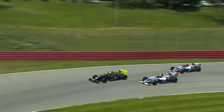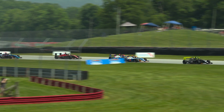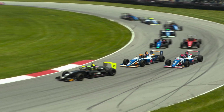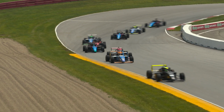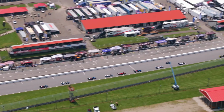Here's a Scorpione. He's attacking in a big way. A Scorpione going to go to the inside of Attila. Call that a pass. He's done. He's into 4th. So good job there coming out of Thunder Valley. Here's the D-Force cars going side by side. Gonzalez in the 18 going to fight Attila. That's not a good place to try to go side by side. John, I thought they were going to try to go 2x2 through 13.